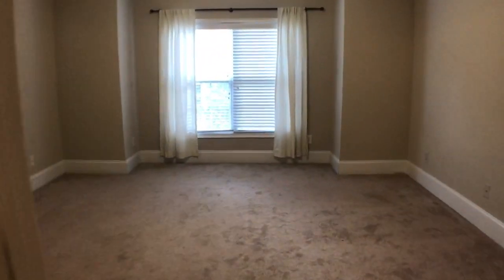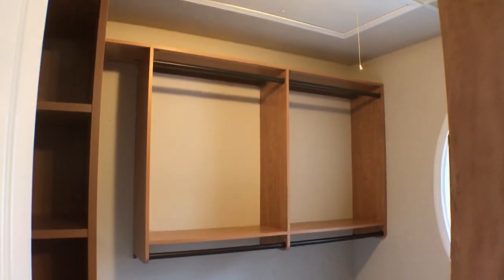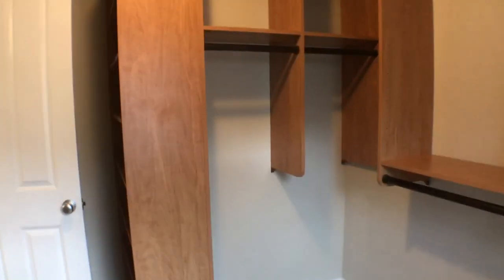We'll come back into the master. And the closets, built-in closet cabinetry. Let's get another view. Right here. And behind the door.